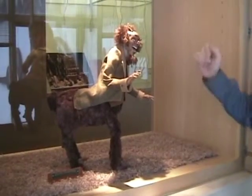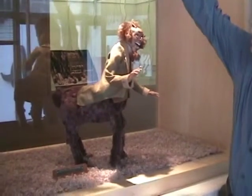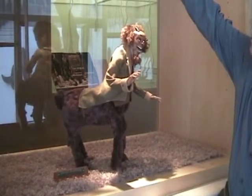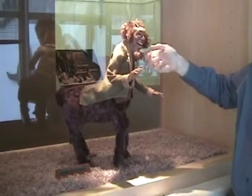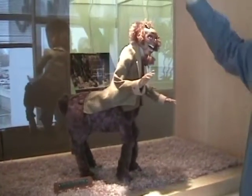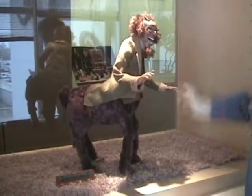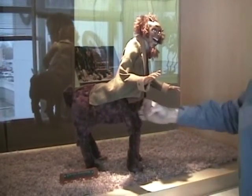And this is Chester Bumpkins. Like the other 24-inch marionettes, his eyelids blink and his eyebrows move, and his mouth will open and close and talk, and he has different expressions, and he moves. And all of his legs work as a marionette. He's half man, half goat.